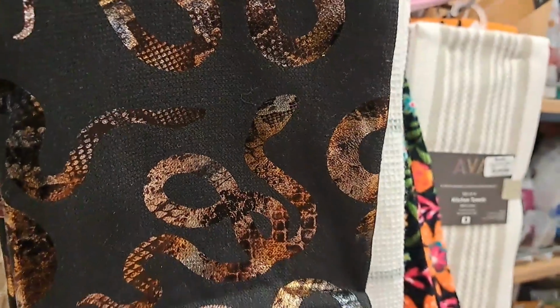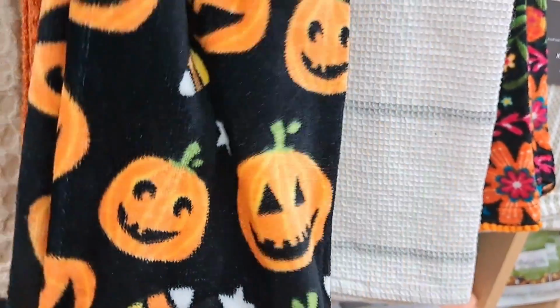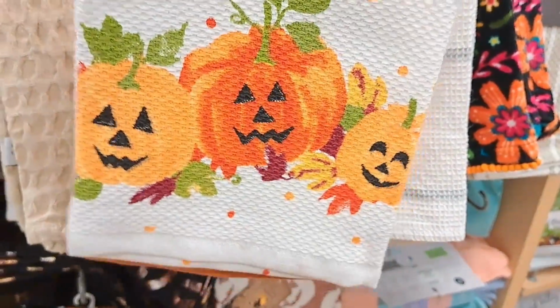And look at this. Oh my goodness, it's a snake throw blanket. I should have grabbed that for my older son. He loves snakes. In fact, he has real snakes. Or maybe he sold them. I can't recall. But look at these dish towels. How cute. My other son was with me today, so we had a fun adventure with all these cuties.